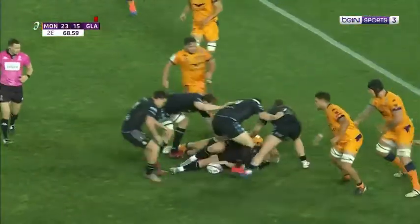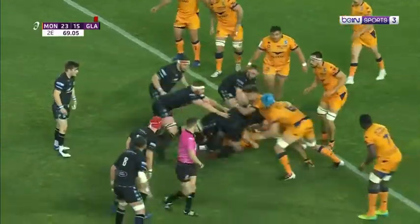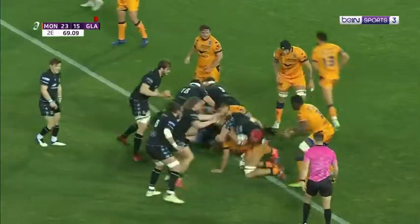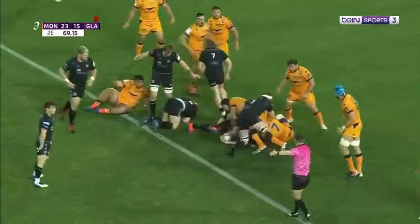Sam Johnson picks up the scraps off the back of that line out. Now, what can Glasgow do to finish off this game? They've got the ball. That's the 22-metre line as Turner now takes it into the heart of the defence. No arm tackle there.